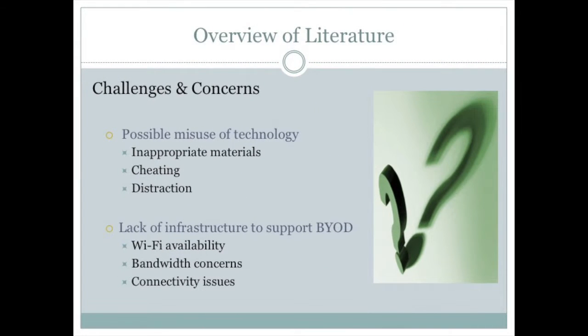There were a lot of articles related to challenges and concerns with the use of BYOD. The largest ones were the possible misuse of the technologies, students looking at inappropriate materials, making cheating easier for some students, and then also it could be a distraction for students. And then the other major challenge or concern that kept emerging was the lack of infrastructure to support BYOD. Many of the schools just do not have the infrastructure in place for it. They don't have the Wi-Fi availability, they have bandwidth issues, connectivity issues, so having the infrastructure in place is important.